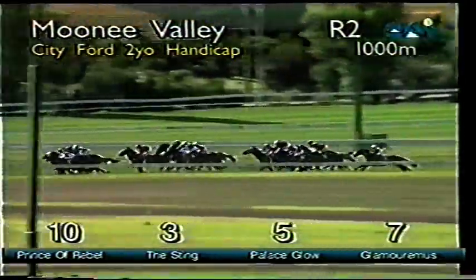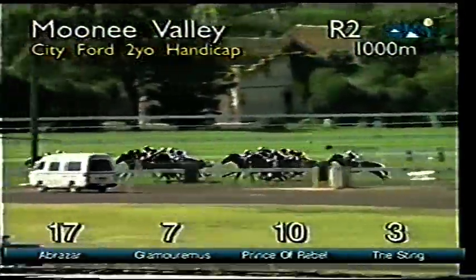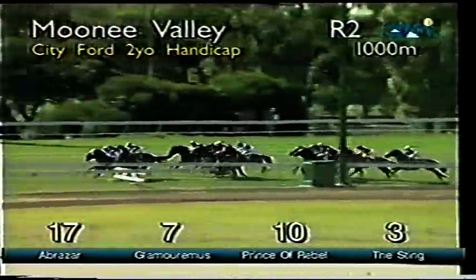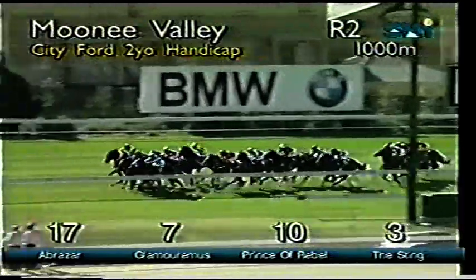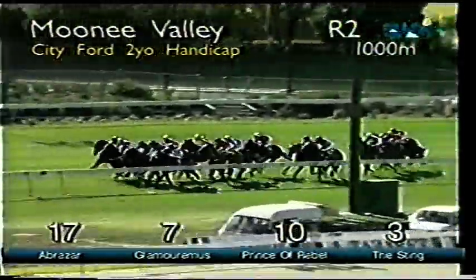The Sting is wide and off the track, then came Marstic around the outside there, further back Palace Glow, 2 lengths further back in the race then. In a bit of trouble, Stars Jewel, well back Rolling Dice. Then to the outside would have been Mindonet, followed by Star of Frontier, and Savannah back to the inside. Abrazar just in front from Prince of Rebels and Glamorimus.